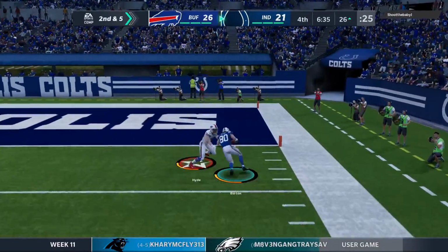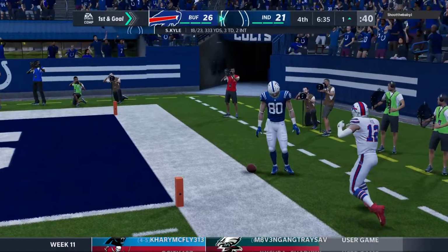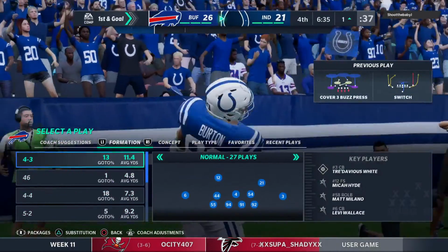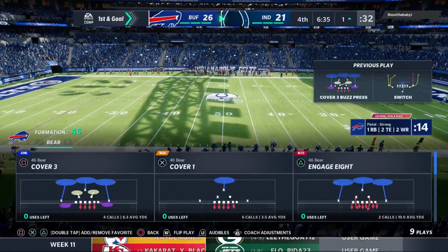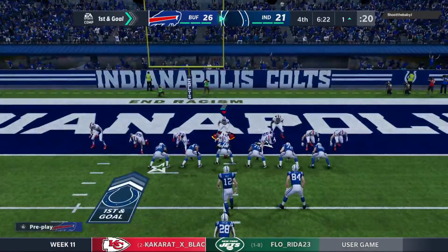Completes it to the tight end, Burton. And he'll be out of bounds. A good pickup there, 26 yards. I love the drive they're working on here because they know they can take the lead with a touchdown. And so far on this drive, so good. They've moved the ball down the field with very little resistance defensively. But they better be prepared for some adjustments to come their way now.